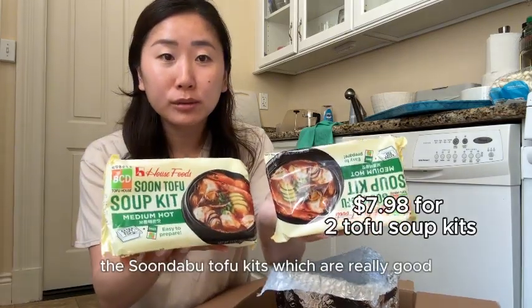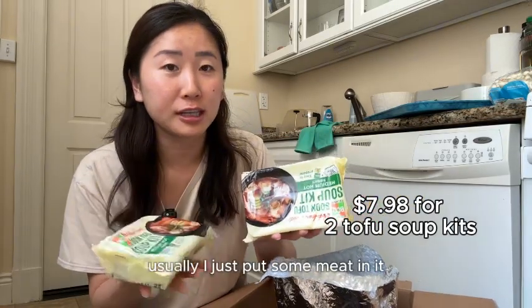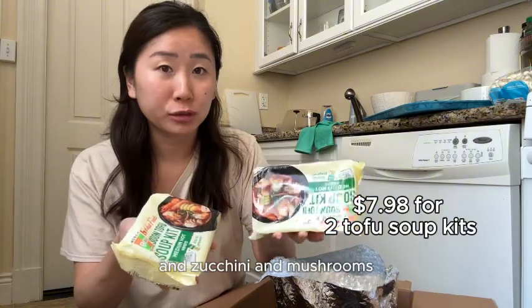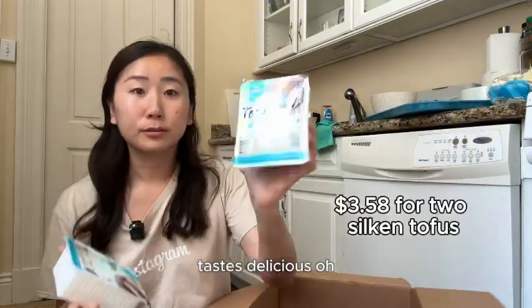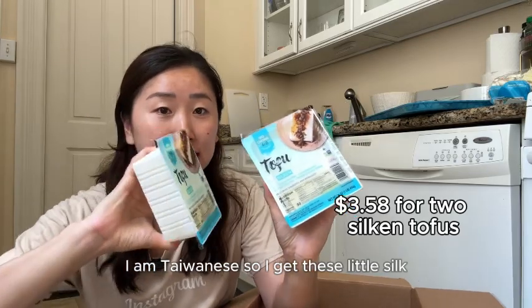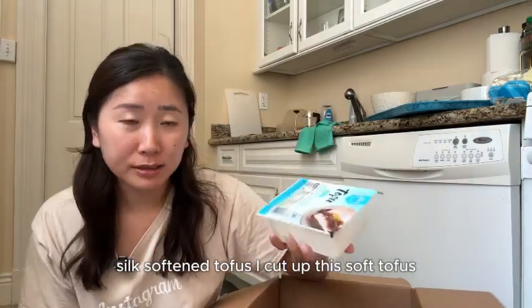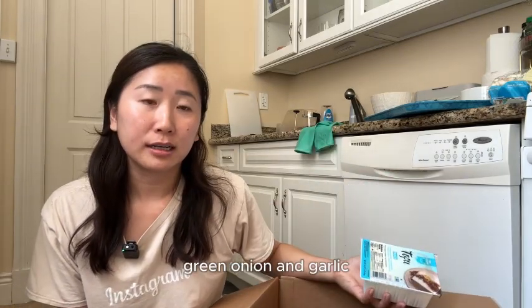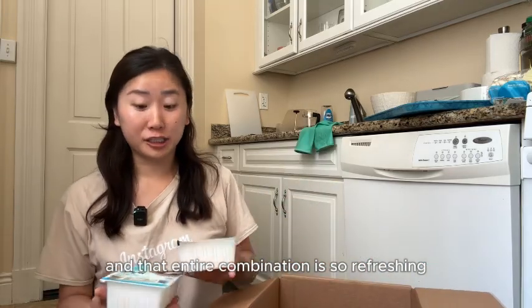The sundubu tofu kits, which are really good. They're super easy to make. Usually I just put some meat in it and zucchini and mushrooms. Tastes delicious. Oh, I am Taiwanese, so I get these little silk softened tofus. I cut up the soft tofus. I put like soy sauce, sesame oil, green onion, and garlic. And that entire combination is so refreshing and so good.